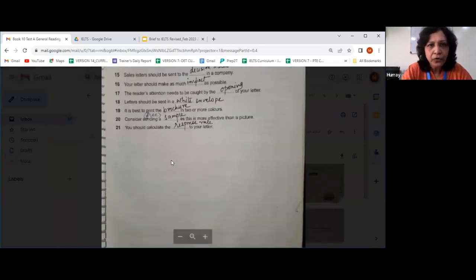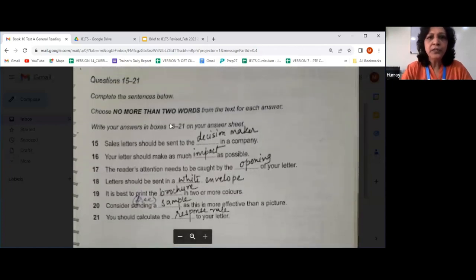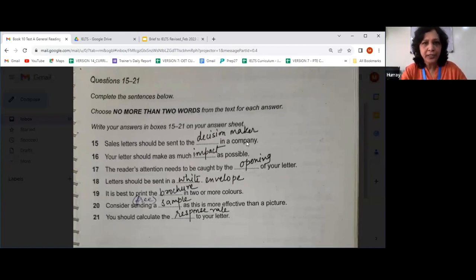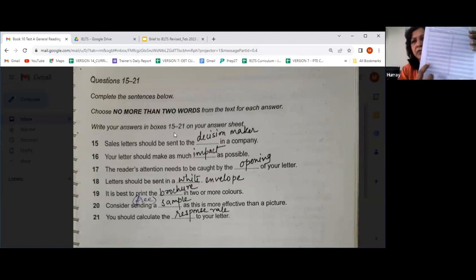It's important to follow these instructions. It says no more than 2 words. So the answer can be 2 words or 1 word, but should not be 3 words. It should not exceed 2 words. And it also says from the text. So your answers have to be from the text. You should not use your own words or write a different word which means the same. You are not allowed to use synonyms in your answers. Your answers have to be directly extracted from the text and written. Write the answers in the boxes 15 to 21. So here we have the boxes 15 to 21. You have to write these answers.